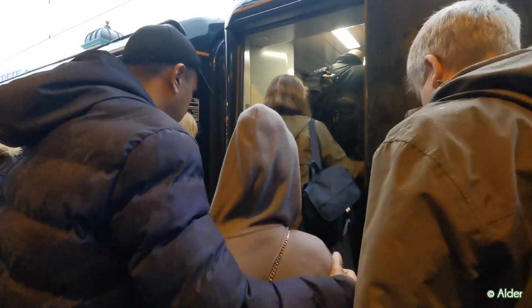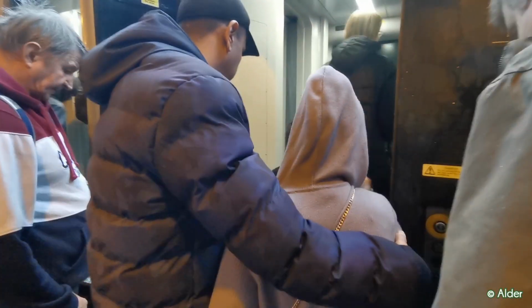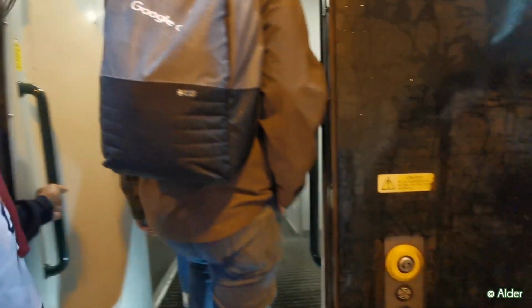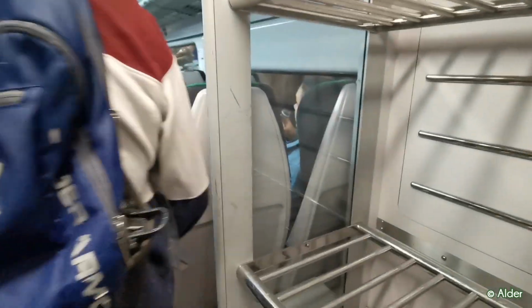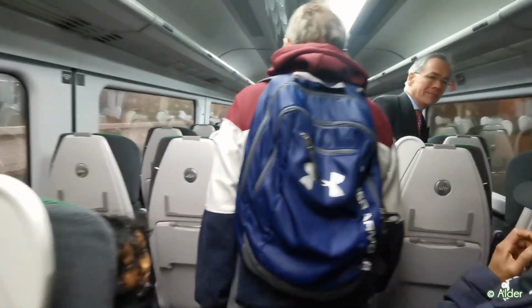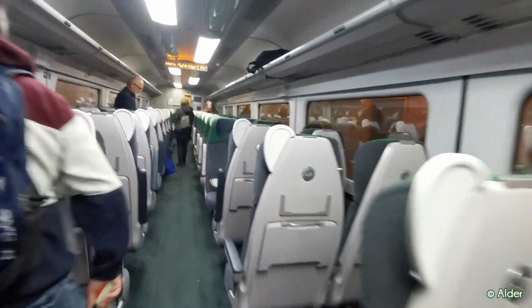And as you can see, it is incredibly busy, which the single leaf doors, basically where there's only one small door at the end of each coach, definitely don't help with this. But the good thing is that we're now on board. Now the difficult game is finding a seat. Western-super-Mare, Highbridge and Burnham, Bridgwater, and Taunton.